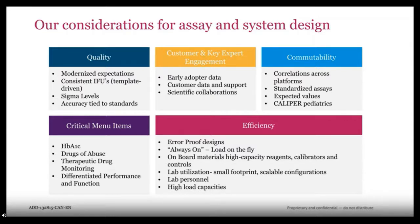So for quality, does it meet modern expectations, such as the CLSI guidelines? Are we consistent in our labeling across all our product lines? Do we meet consistent sigma levels? And when we do accuracy studies, are we using a recognized standard that laboratorians can use to verify our performance?